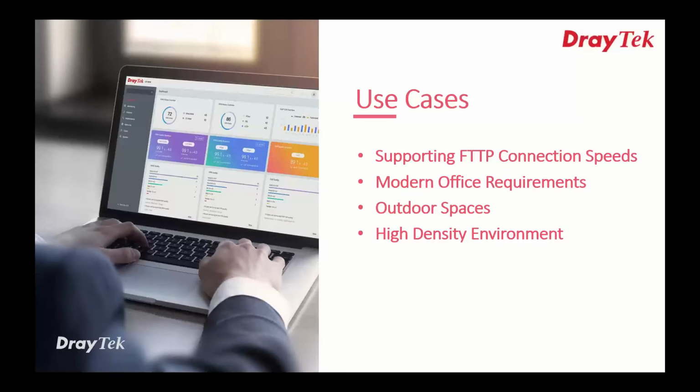Now let's talk about the benefits and challenges for selected use case scenarios, such as fiber connection speeds, wireless office requirements, and Wi-Fi solutions for outdoor environments. Finally, we will cover the high-density cases where support of a large number of wireless devices is needed.